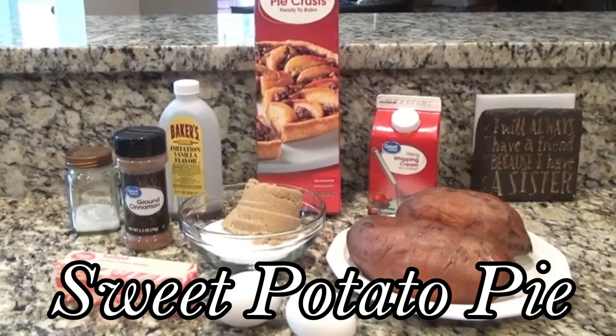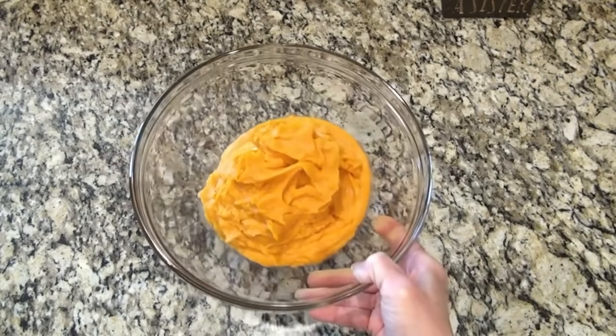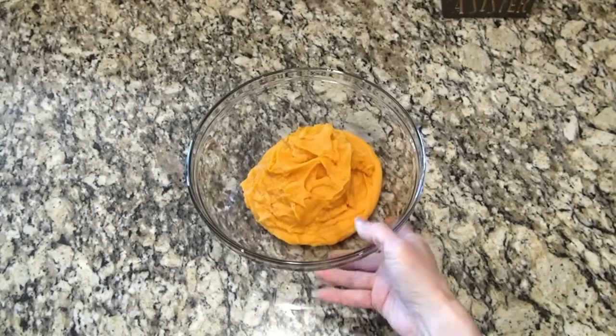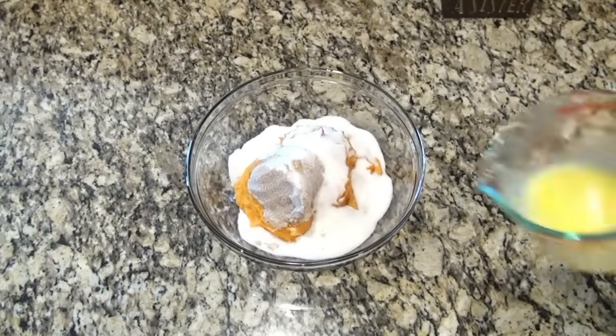And here's a classic sweet potato pie. I roasted 2 large sweet potatoes for this. I removed the skin and then I pureed them in my food processor until they were completely smooth. I ended up with 2.5 cups, which is perfect.